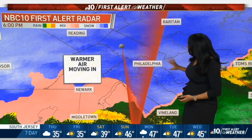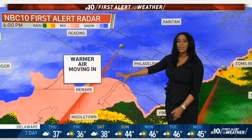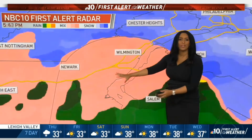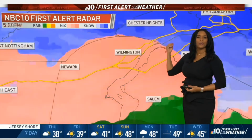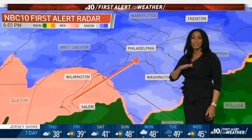NBC10 First Alert now also showing us what's happening in Newcastle County, and that is warmer air moving in. So that's when you start to see everything going from the blue to the pink and eventually to the green. That's what we'll be seeing as we go into the rest of tonight. So within the past hour, we've really seen this take over Wilmington. So if you were to be standing outside in Wilmington, you basically went from seeing snowfall to more sleet, and eventually in the next hour or two, we could even see just plain rainfall.